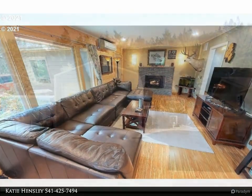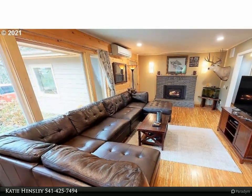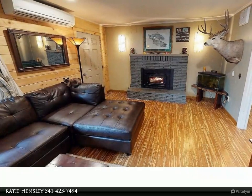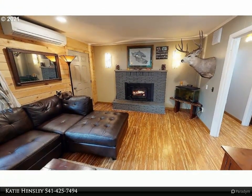Huge master suite with walk-in closet. Fenced backyard with apple and cherry trees, extra large lot for the 33 by 22 shop with 220 volts. RV parking and hookups. Oh, and a chicken.